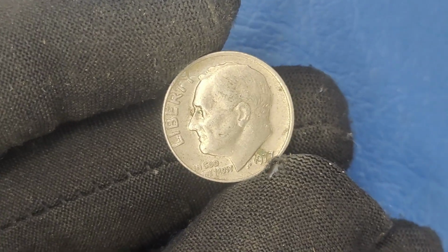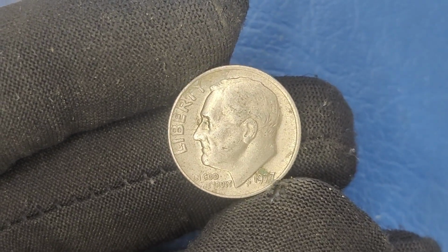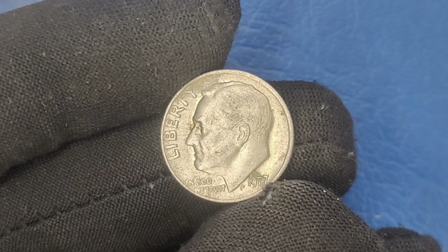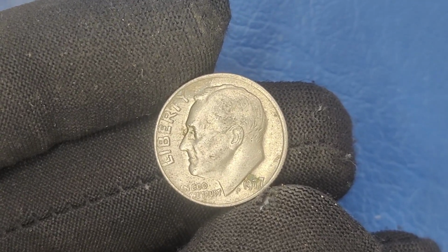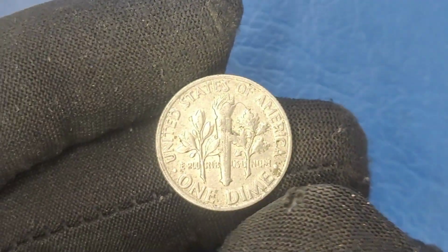If you think you have one of these rare dimes, it's a good idea to get it professionally graded by a trusted coin grading service. They'll evaluate the coin's condition and help determine its true value in today's market.